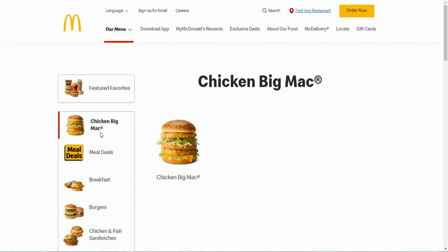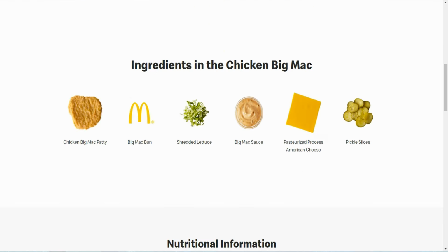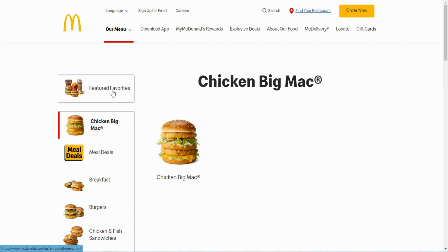So the chicken Big Mac, at least for now, at the time of recording this video, is what they decided to include on its own tab, separate from everything else. So let's see how many calories it is. It's 700, which is not too high. That's about where the quarter pounder is, I guess. I don't know what Big Mac sauce is. I've never heard of it. They don't even have that for a dipping sauce.